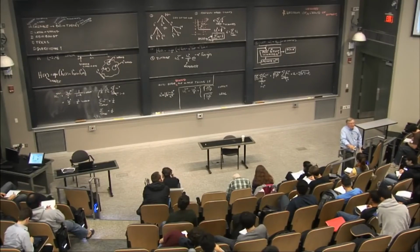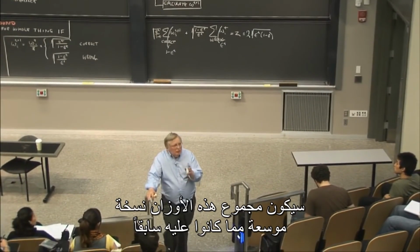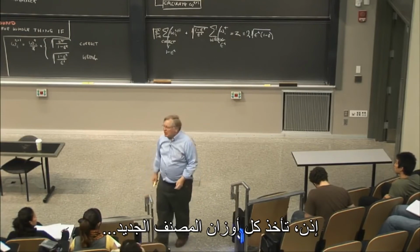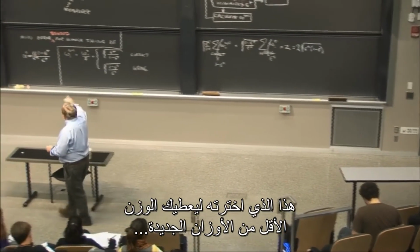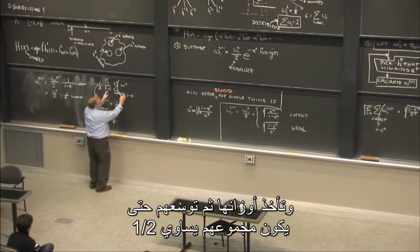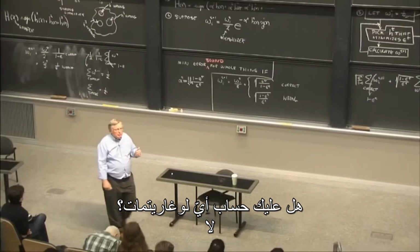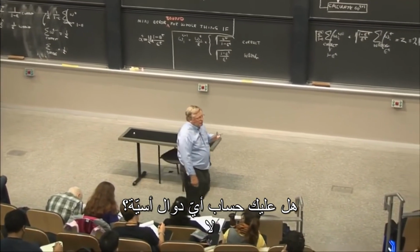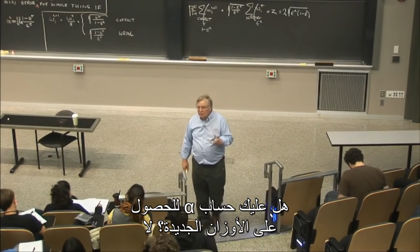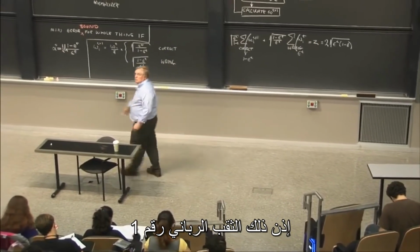This was noticed by Luis Ortiz, who was a 6034 instructor a few years ago. The sum of those weights is going to be a scaled version of what they were before. So you take all the weights for which this new classifier, this one you selected to give you the minimum weight on the reweighted stuff, you take the ones that it gives a correct answer for, and you take all those weights and you just scale them so that they add up to a half. So do you have to compute any logarithms? No. Do you have to compute any exponentials? No. Do you have to calculate z? No. Do you have to calculate alpha to get the new weights? No. All you have to do is scale them. That's a pretty good thank God hole. So that's thank God hole number one.